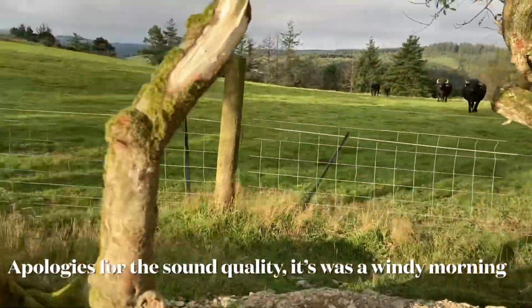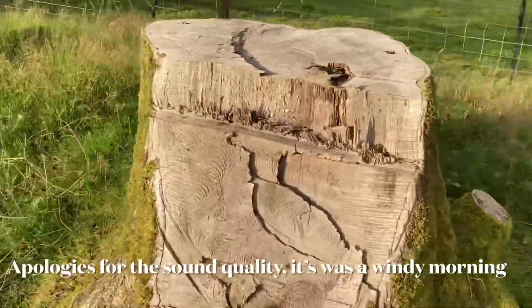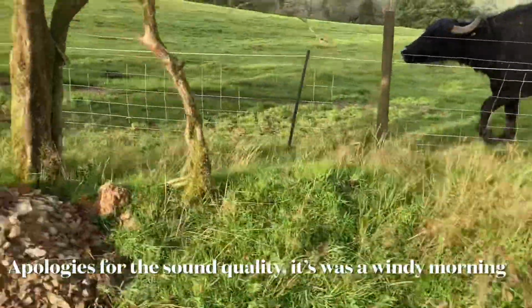Come along, Petunia. This was another ash tree that was taken down because of ash dieback.